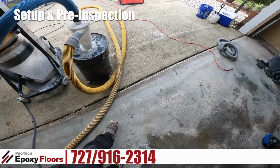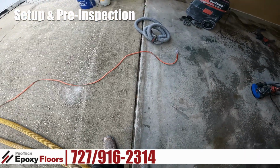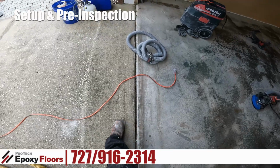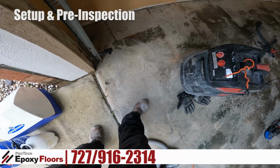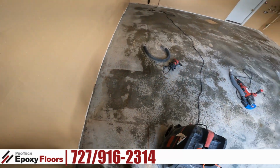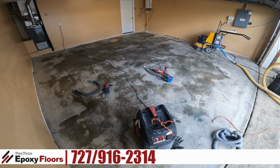So this lead edge we're gonna clean up. This is rounded over okay, but we'll probably put a little bit more of a round over on there. And so far that's really the only major flaw you see in the floor. So let's get started.